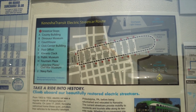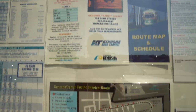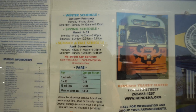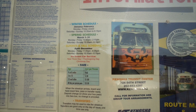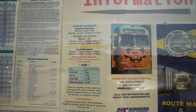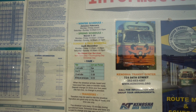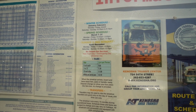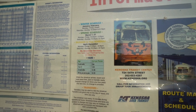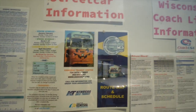There's the actual path that it takes, the 2 mile. It's basically a circle, but it goes right up to the lakefront by the lighthouse. Oh, there's the schedule. January and February, Monday through Friday, they're closed, Saturday and Sunday, 10:35 to 6:15. Then the month of March, they open up again, weekdays 10 to 2, then Saturday and Sunday, 10:35 to 6:15. So it seems like the weekends are always 10:35 to 6:15, and then the summer, which is April through December, is 10:05 to 6:35 on the weekdays. It's $1 a person or $3.50 for a whole day pass if you want to keep riding it.